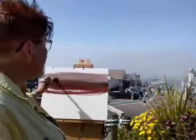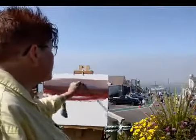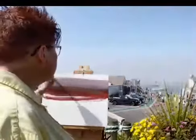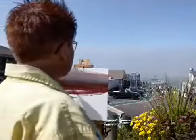I've changed my products from time to time, but I tell you, I like to use the artist grade products as much as possible. But you can't always find them when you go places. Like, for instance, today we're in Chatham. And this is a fishing pier, so it's kind of loud.